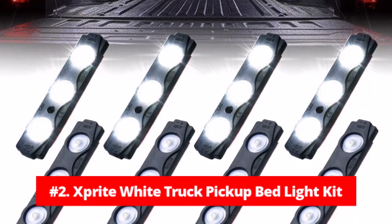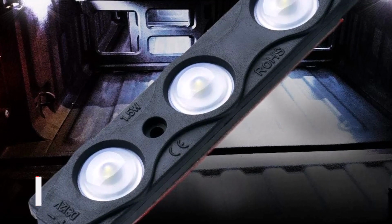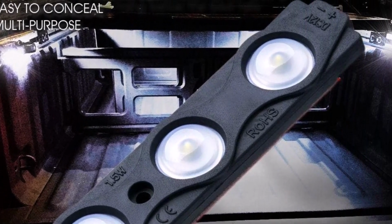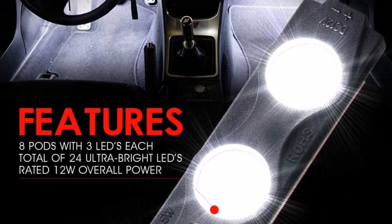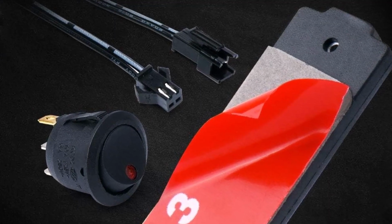At number 2 is the Xprite White Truck Pickup Bed Light Kit. The Xprite White Truck Pickup Bed Light Kit is a compact yet powerful solution for those seeking enhanced visibility for various automotive applications. This set includes 8 lighting pods, each housing 3 ultra-bright SMD LEDs, which collectively provide substantial illumination.